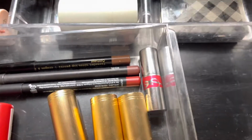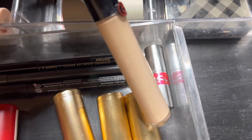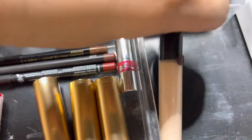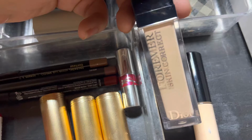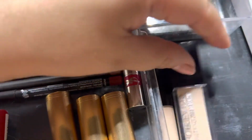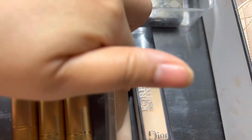So for concealer, I am using this one on my eyelids most of the time. And if I'm not going anywhere, I'll use this on my under eye. But if I'm going to work or somewhere special, I am wearing my favorite concealer of all time, this Dior Forever Skin Correct in the shade 0N. I've used up a ton of it. I don't want to have to repurchase that because it's expensive, but I will if I have to. So those are our 2 concealers.